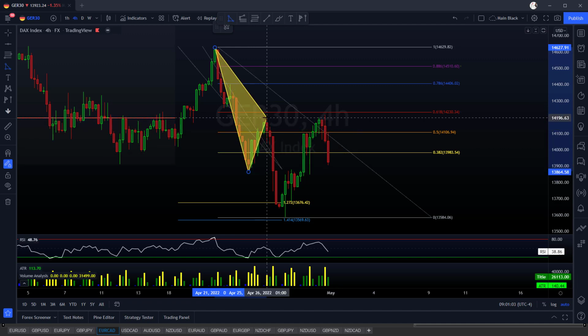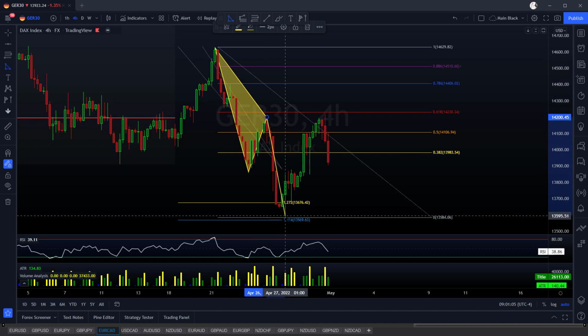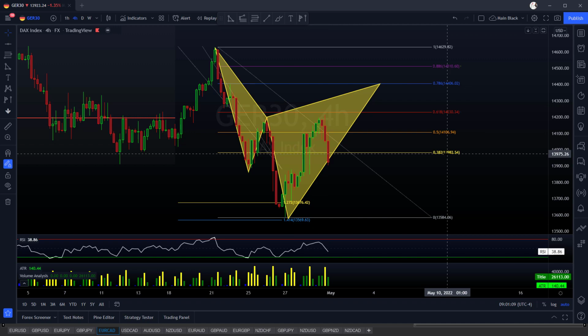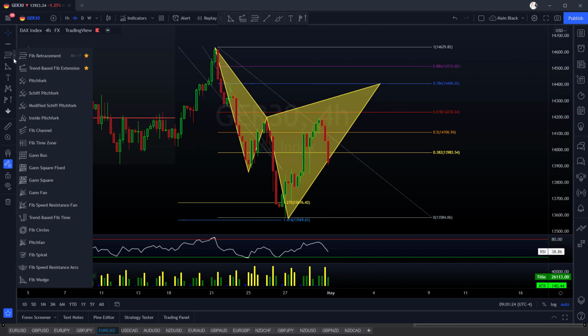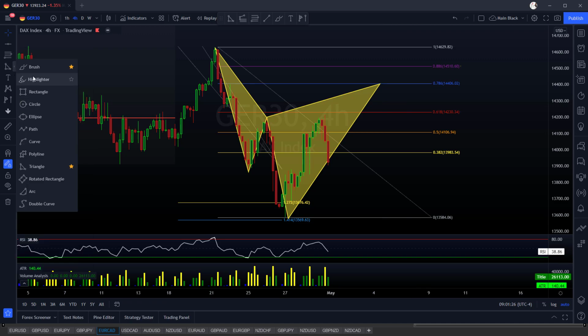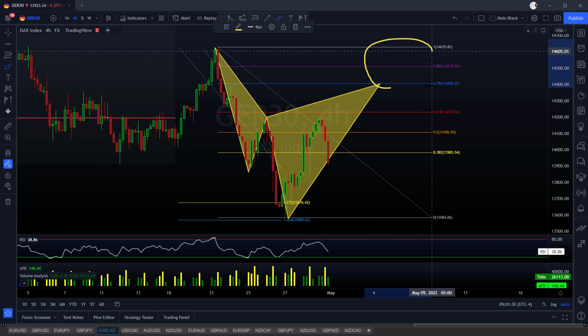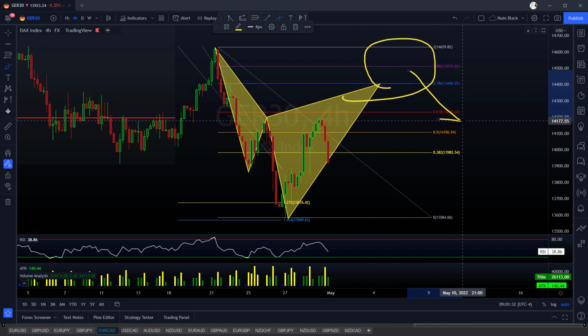But this would be a cipher pattern. We're looking at an X to A, an A to B, a B to C, and a C to D. And basically these moves are a series of Fibonacci retracements and/or extensions that come to specific levels, and when you put them together, they have some really good high probability pattern formations, right? So ultimately, this would be a short right here. This would be a bearish cipher pattern where you'd be looking to sell once we get into this zone. Oh, horrible circle right here.